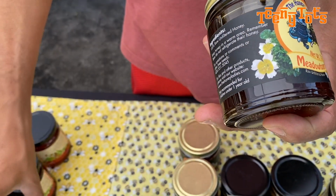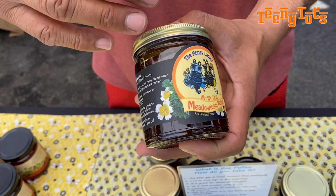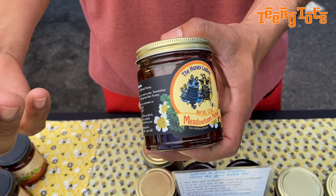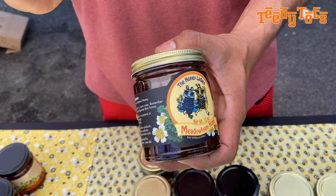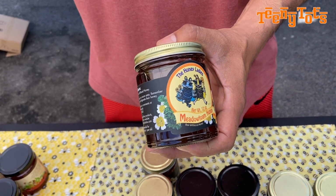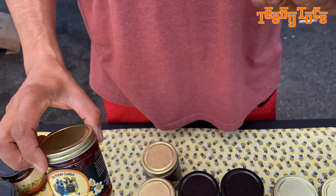So this flower, when the bee is only getting that pollen, the flavor comes out like a marshmallow. It's not that it's sweeter, we don't add anything, it's just that that pollen is the only one in there, and that's why it comes out with that flavor, like a marshmallow.